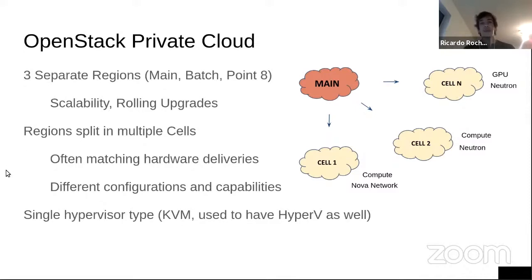And then within the region, we also need to scale. So we split the deployments into something called cells. These cells basically match hardware deliveries. The way we do it is, imagine we buy 200 to 300 new physical servers. We pack them together, we do the network setup independently for that group of nodes, and then we put it in production as a group, as a new cell in the infrastructure. So it allows us to manage this as building blocks.